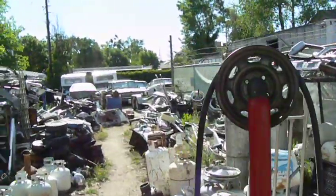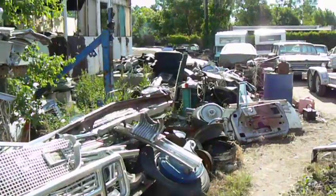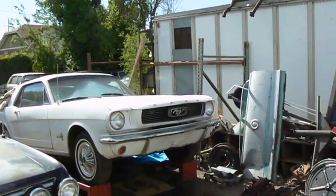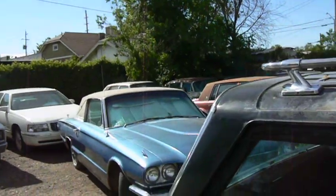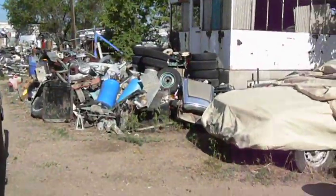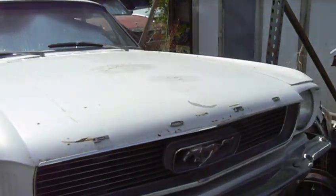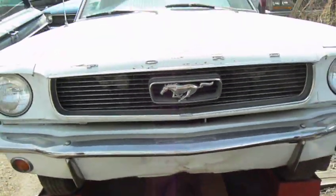Wow, just parts galore. So many classic parts here. 65 or 66 Mustang. Thunderbird. I think this is a 66 Mustang because it doesn't have the extra horizontal bars either side of the horse corral.